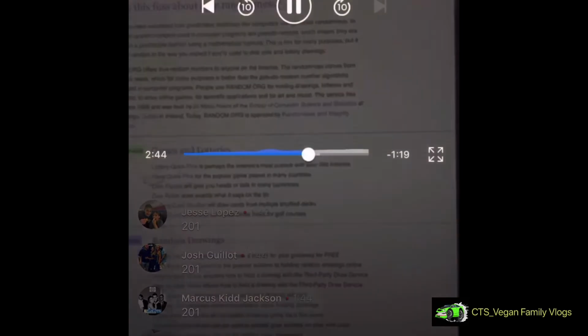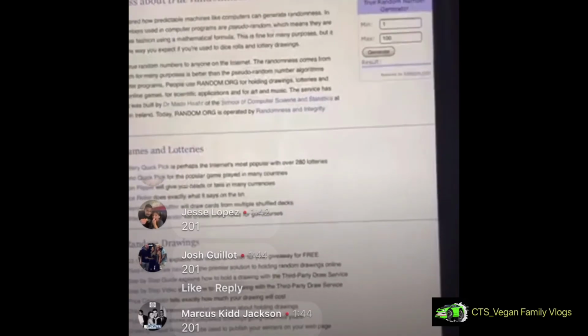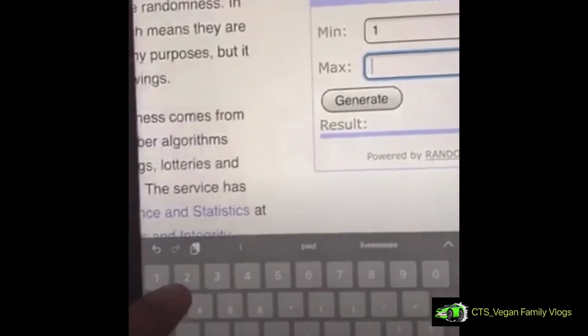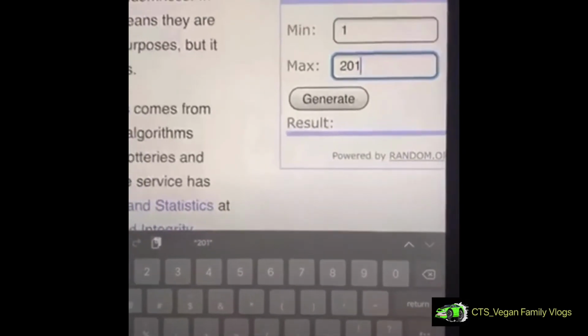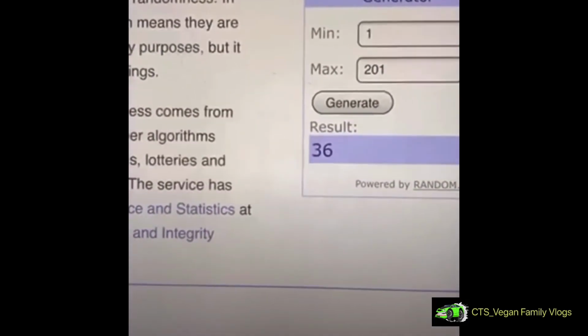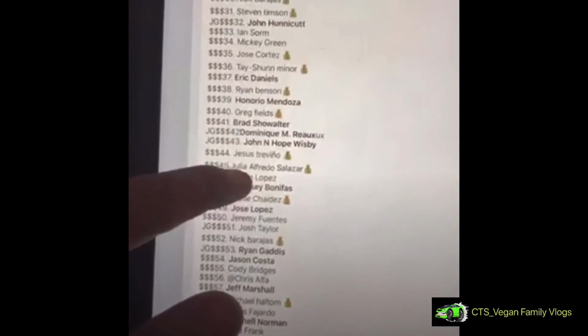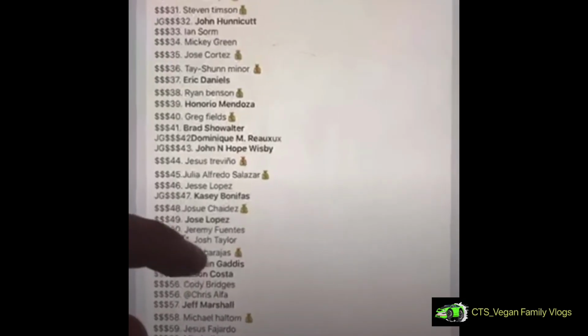Gonna do our 3 refreshes. That's 1, 2, 3. A bunch of people said 201 spots, so that's what we're rolling with. Alright guys, this is it. Good luck. Number 36. I think that was off of a Mini too. 36, Taishun Minor. That was actually off of the other page. That wasn't even off this page. As y'all can see again, 36. This guy just won himself a badass CTS-V.